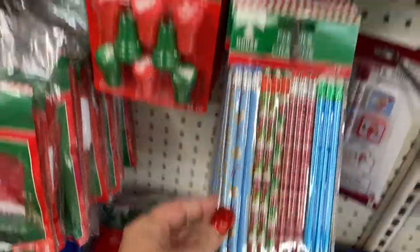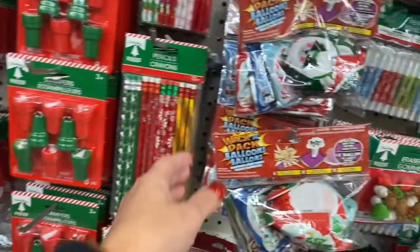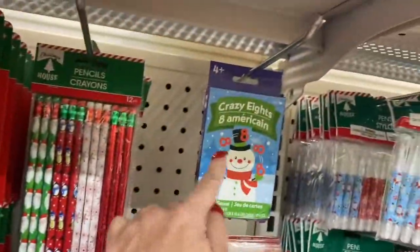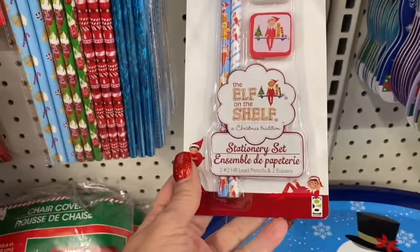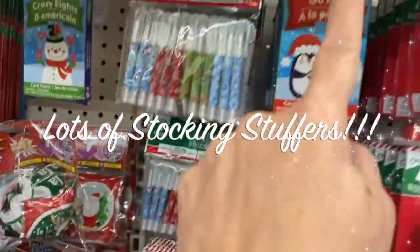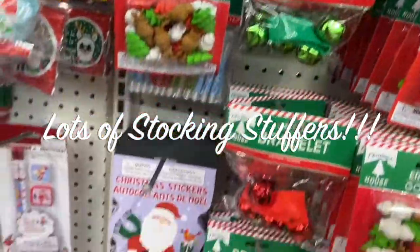And then here are some pencils all the way up to the top. And the stampers. And then here you have balloons, Whack-A-Pack. So you have some of those. And then you have some cards. And then what are these? This is the Elf on a Shelf stationery set. And then here you have some stickers. You get 80 stickers. And then here you have the pens and the Go Fish. This is a bell bracelet. And those come in colors.